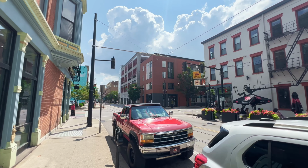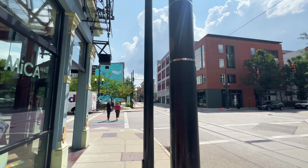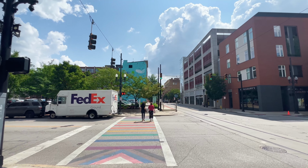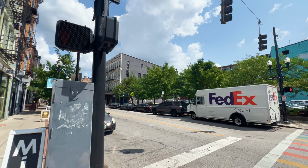I think this area was called out in the 90s in a movie called Traffic. Not that that's relevant, but I just thought I'd throw that in there. So beautiful here. And my car is down here.